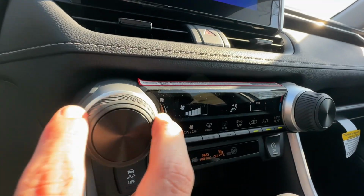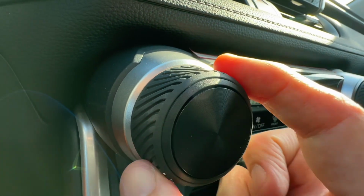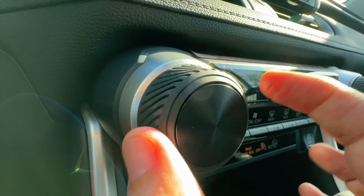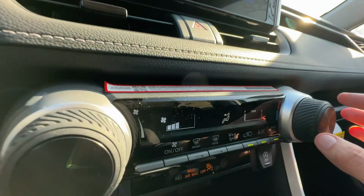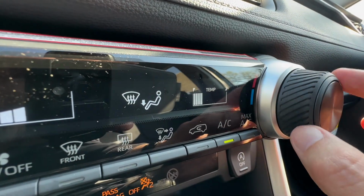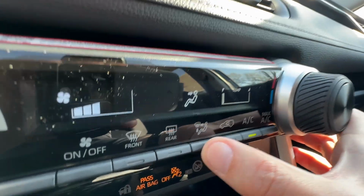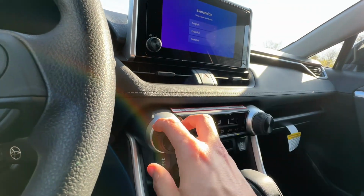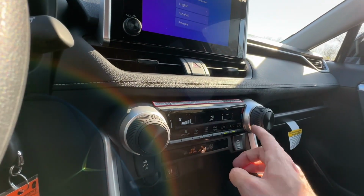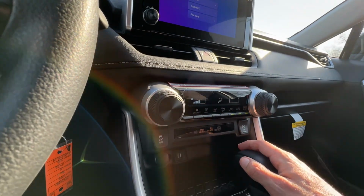This is one of my favorites, the simple, utilitarian, beautiful rubberized finish. It doesn't get more ergonomic than this. Every click is a different fan speed. For the temperature, check it out. Simple. Here's my air direction. No integration into the screen here with the AC system. Just simple. It's never going to break.